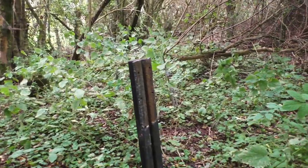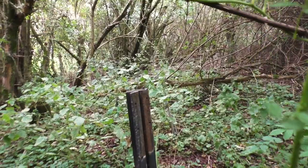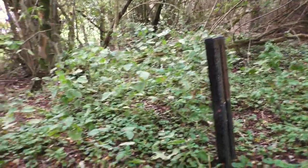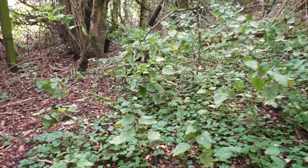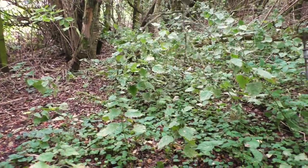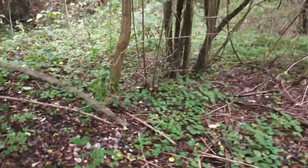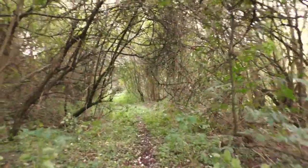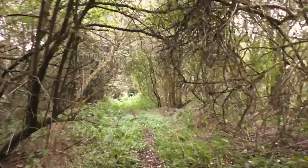So, yeah, milepost, gradient marker, warning of electric wires. Tucked in amongst the stinging nettles back there. You can see that stub of a quite large telegraph pole, so that might be what the signpost is for. You can hear traffic noise.